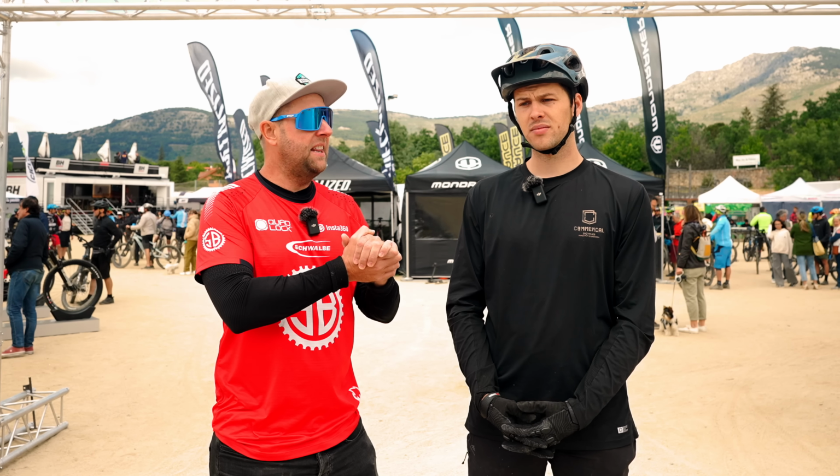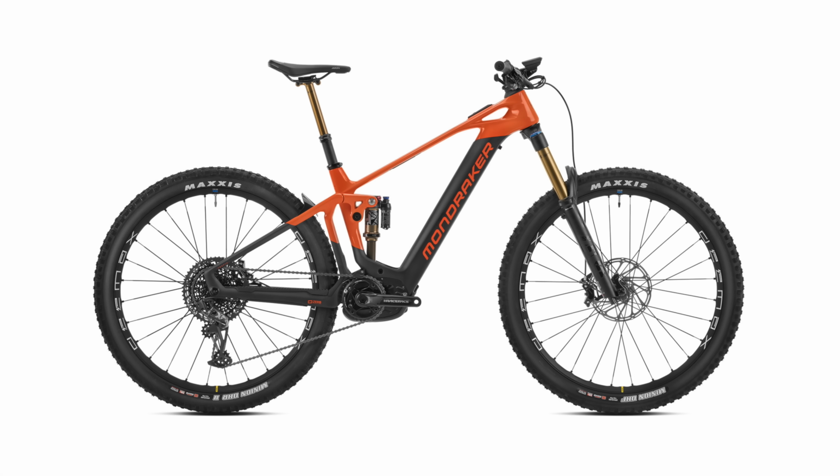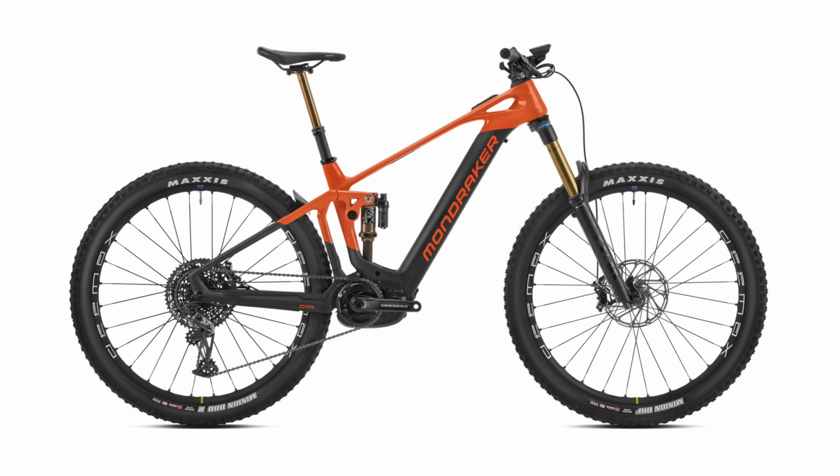Okay, and then the last bike you have tried is the MONDRAKER CRAFTY. Yeah. That's got the Bosch motor. It's got a 750 watt-hour battery. What do you think of that? That's my favorite so far. I really liked it.